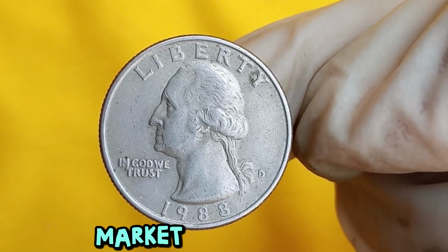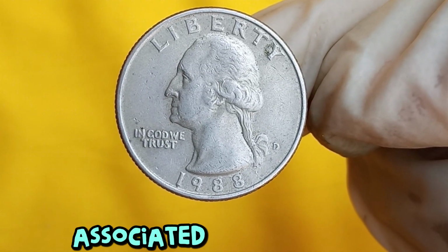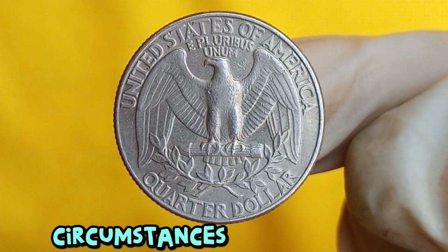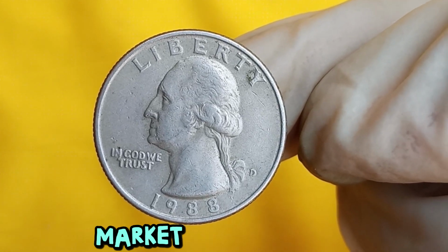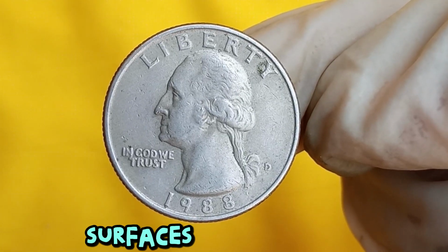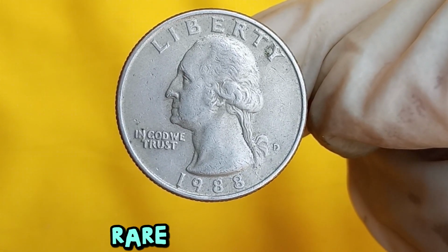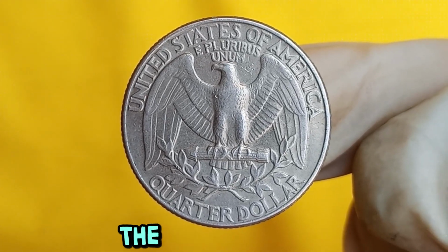In the current collector market, a top-condition example of the 1988 Liberty quarter dollar has been associated with an astonishing market value reaching approximately $779,343 under extraordinary circumstances. This remarkable figure highlights how powerful the coin collecting market can be. When a coin survives for decades with nearly flawless surfaces, strong mint luster, and exceptional strike quality, collectors compete intensely to add it to their collections. These rare high-grade examples become the crown jewels of coin auctions, often creating headlines in the numismatic world.